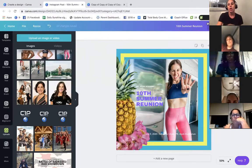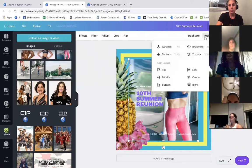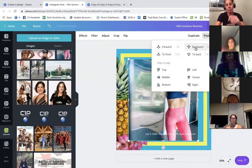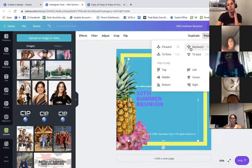All right, so real quick while we're on this, let me just show you guys a couple of buttons up here. So duplicate, that's simple, it just duplicates your photo. Right here, position, you could bring the photo to the front where everything else is put behind it, or you could go little by little putting stuff backwards, and you see how the bottom fonts came back. You push it again, these fonts came back. You push it again, and you have the pineapple. If you were to push it again, then you'd bring the squares in front of it.